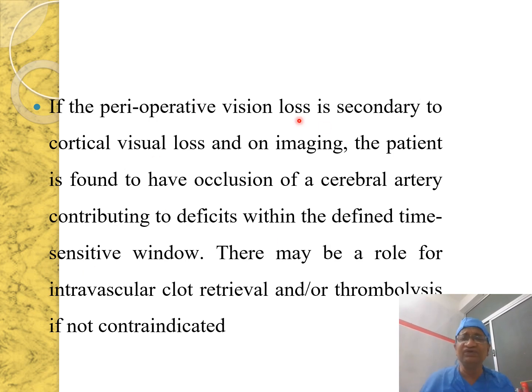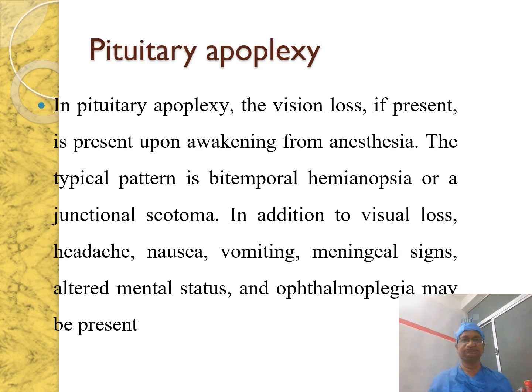If the perioperative vision loss is due to cortical visual loss, you may find out with imaging. Occlusion of a cerebral artery contributes to the deficit within a sensitive window. There may be a role of intravascular clot retrieval or thrombolysis. Now we know there is perioperative visual loss, it is cortical, and some artery is having a clot. In this situation, there is a chance of thrombolysis or clot retrieval.